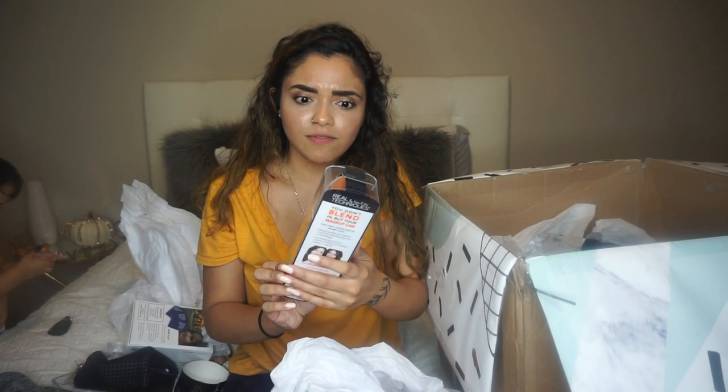Whoa, I've never seen this brush before. This is a Real Techniques Blend and Blur. It's an all-over brush. I've never actually tried any brushes like this. I love, love, love Real Techniques brushes. And I'm so nervous because I feel like my camera's gonna overheat because my camera sucks. Okay, I'm trying to get through this as fast as I can, but I'm so excited.